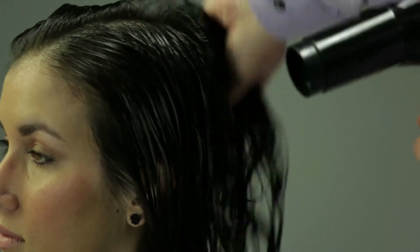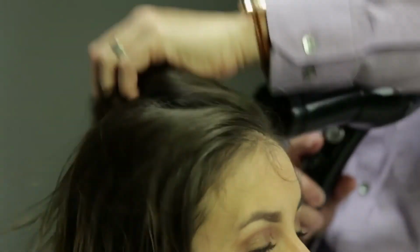You can leave the hair once it's been blow dried through. The hair will have movement to it and it will feel very, very silky. But again, to get the main benefit from Blow and Set is to literally set the hair after the product has been dried into it.